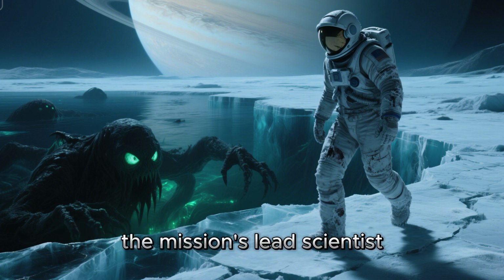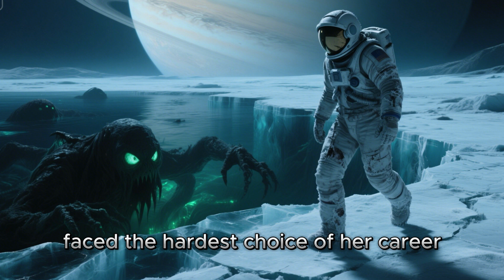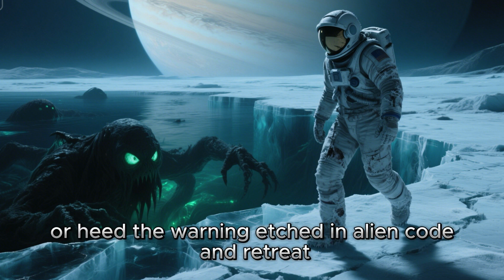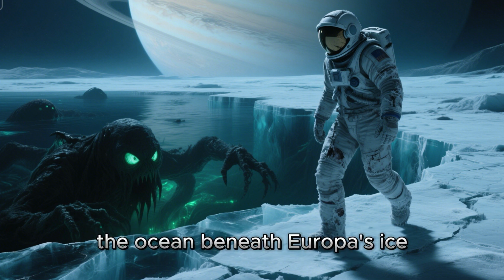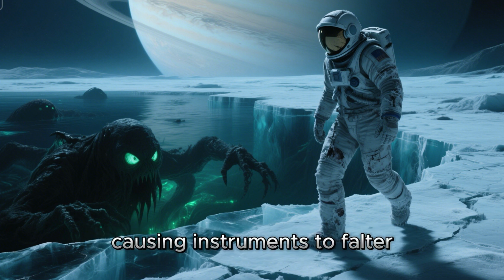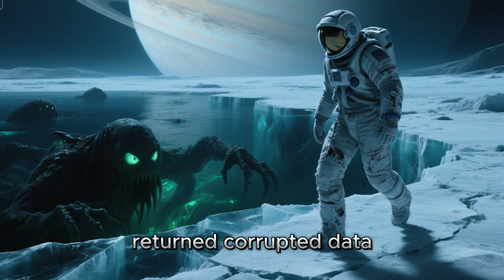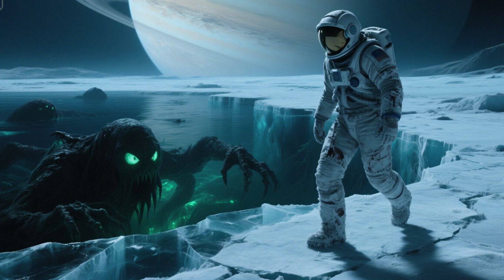The mission's lead scientist, a figure revered for decades, faced the hardest choice of her career: to push forward into the unknown or heed the warning etched in alien code and retreat. As days passed, further anomalies deepened the mystery. The ocean beneath Europa's ice exhibited shifting magnetic fields, causing instruments to falter, while probes sent to collect samples returned corrupted data, their recordings distorted by unseen interference.